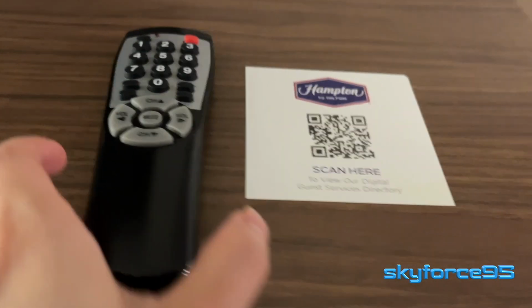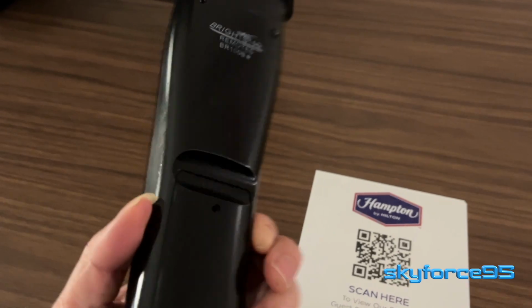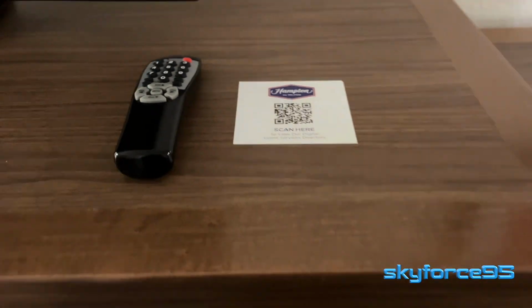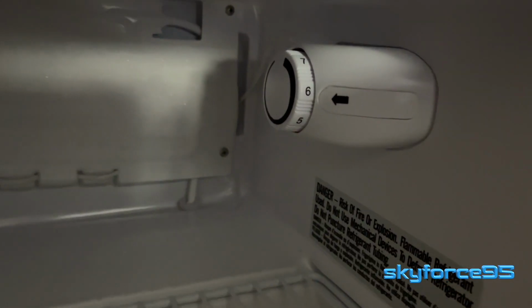And then here is your flat screen TV, probably around 42 inches I would say. And then I'm gonna inspect the remote for you. Yep, very greasy. They probably never cleaned this, to be expected. Then down here in the cabinetry you'll find a mini fridge. No freezer section, but it definitely gets plenty cold.